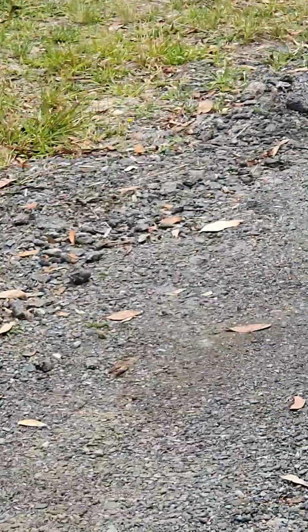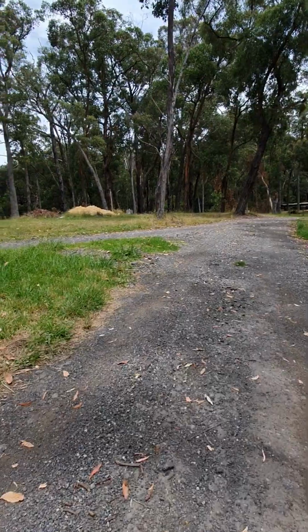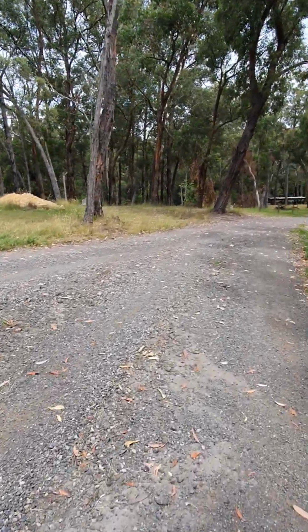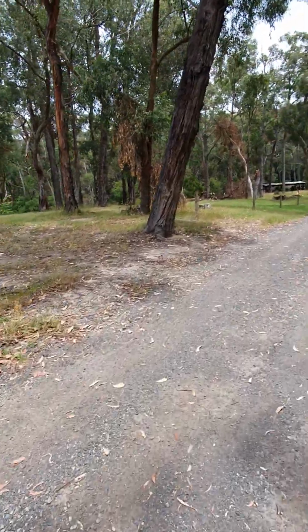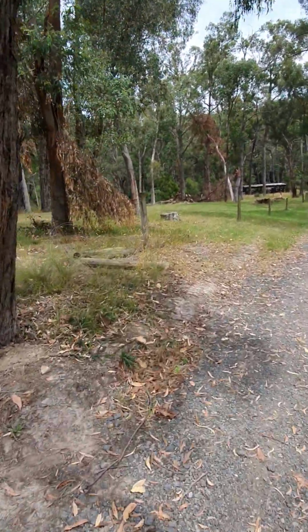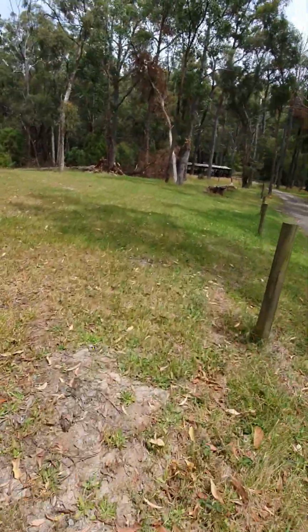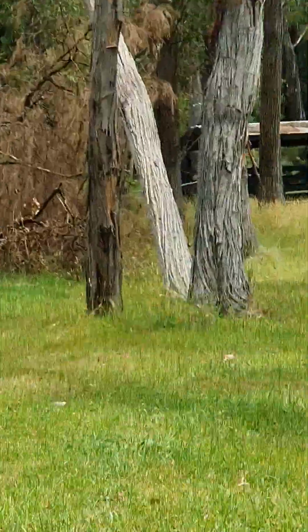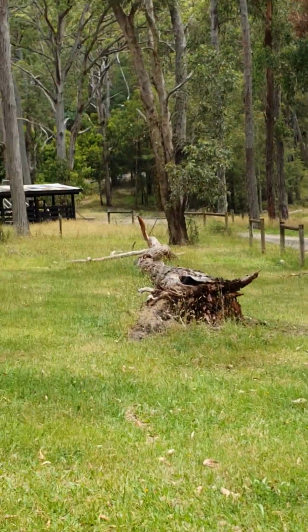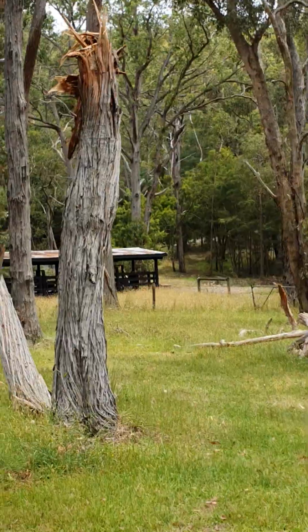I think if you go on the BOM website and look at Yarra Junction on the date of when the roof blew off, you'll see that the winds were substantial. Flying up on the crest of the hill here. More trees that have blown over. There was a dead tree that was standing that actually blew over, but it was already dead. However, if you look at these trees, that's not related to the dead one laying on the ground. The wind actually snapped the tree off halfway, so it's actually ripped it in pieces.